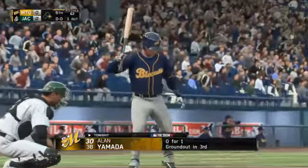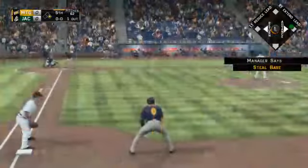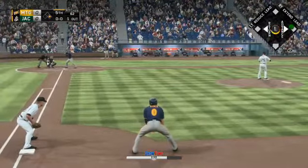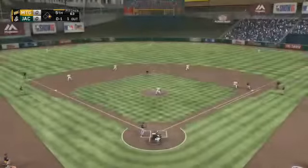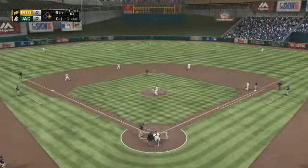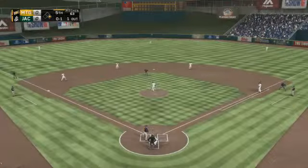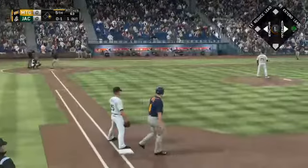Alan Yamada will dig in. 0 for 1 here in this one. Third baseman, Alan Yamada. Drops in a strike to start the at-bat. 0-1. All right, 4 scoreless innings in the books. What's it going to take to push across our first run? Well, I think both pitchers have really dominated so far.